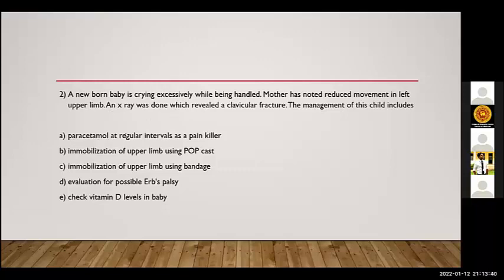So paracetamol at regular intervals as a painkiller, even in a newborn, they are having pain. So most of the time we forget this part, right? So paracetamol at regular intervals as a painkiller is a must. For clavicular fractures, we don't immobilize the upper limb using a POP cast, right? For a humerus fracture, which is the other common fracture, if a newborn is having a humerus fracture, you might use a POP cast, but still, even for that, what we do is immobilization of the upper limb using a bandage, okay? So POP cast is wrong, but you can immobilize the upper limb using a bandage. So A is correct, C is correct.